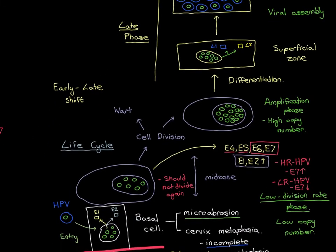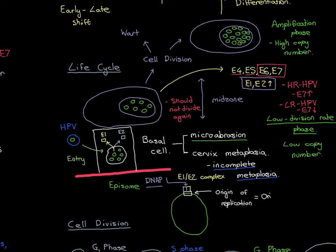Okay, so let's summarize the life cycle again then. So, human papillomaviruses, all of the different types of them, they infect squamous stratified epithelia. We know that there are two major divisions of human papillomaviruses, those that affect cutaneous epithelia and those which affect the non-keratinized mucosal epithelia. All of the human papillomaviruses, however, start by infecting the basal cell.